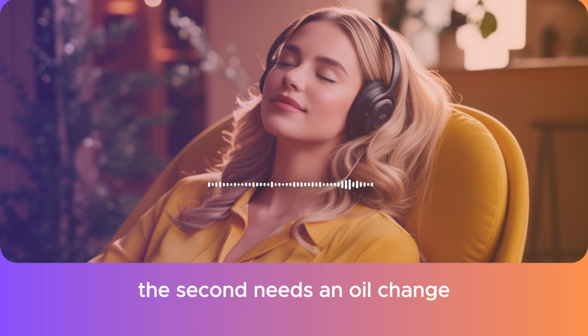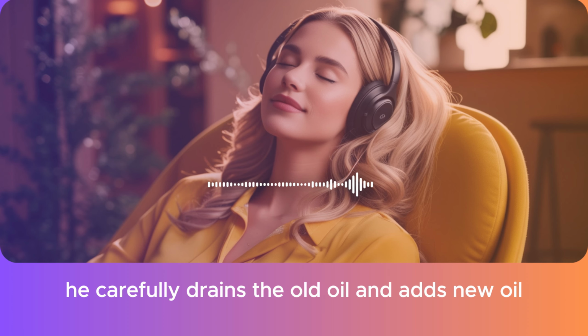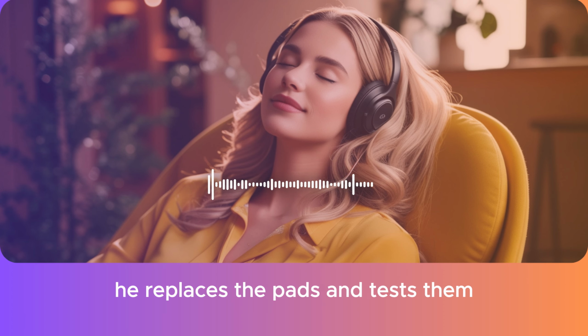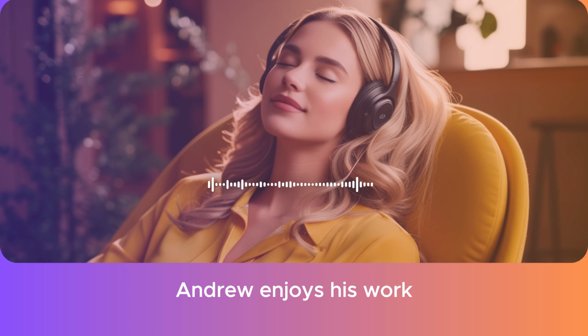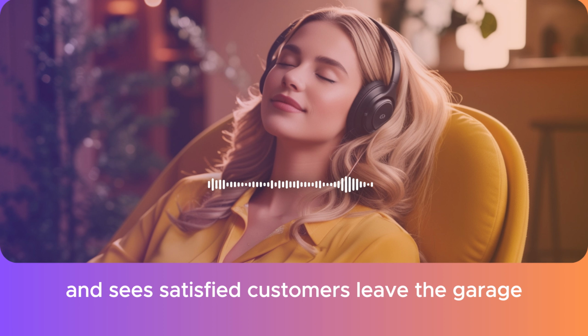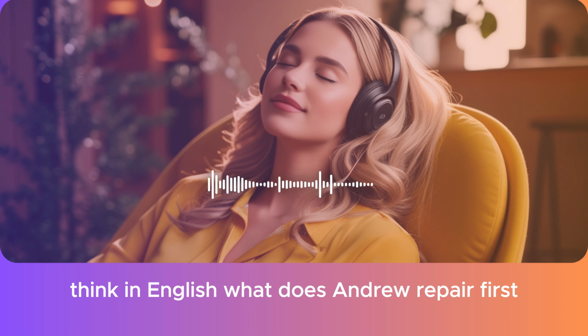The second needs an oil change. He carefully drains the old oil and adds new oil. The third has a brake problem. He replaces the pads and tests them. Andrew enjoys his work because he learns something new every day and sees satisfied customers leave the garage. Think in English. What does Andrew repair first?